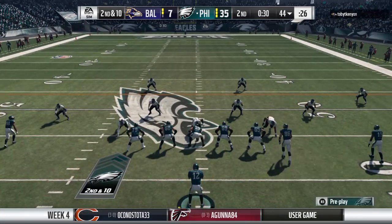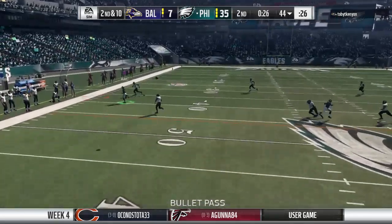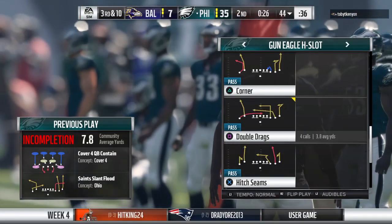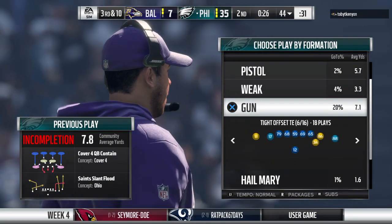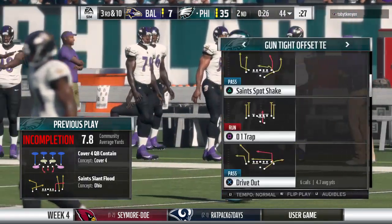Set. 3, 9. Back to throw now on 2nd and 10. And the hit jarred it loose. It's incomplete. That was very well timed there defensively because it's not a bad throw, but the collision came at the exact time he was reaching to bring in the football. Really, really well done. Decent offense, just better defense.